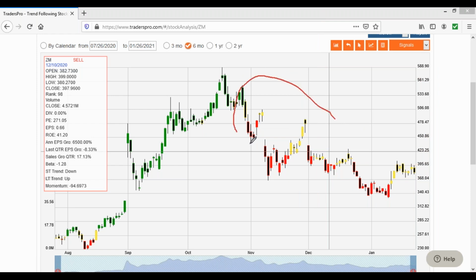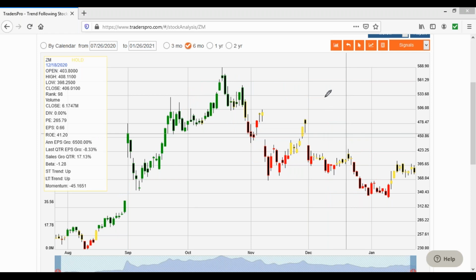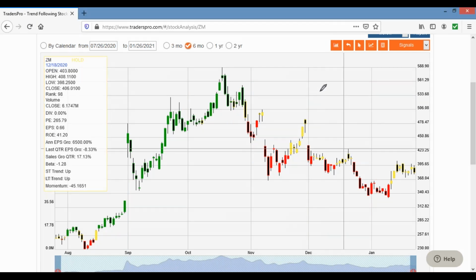You see there's still some big upside potential there. And it's not surprising that it came down quite a bit right here. The valuation just went through the roof when everyone started using it. But now that it's consolidated out of that, it's not like this is going away. It's not like everyone's going to stop using Zoom.